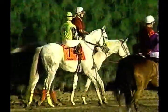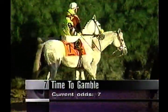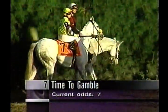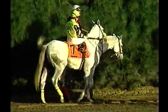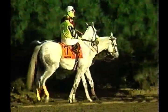The 7-horse Time to Gamble is also an interesting one. You ought to be able to pick him out pretty easily in the race. The gray, trained by Sonny Hine, one of the hottest, most popular trainers on the grounds. He won the big Shirley Jones Stakes yesterday with his 4-year-old filly Chip, owned by his wife Carolyn. And of course, when you say Sonny Hine, you think of really one horse, and that is the great Skip Away.